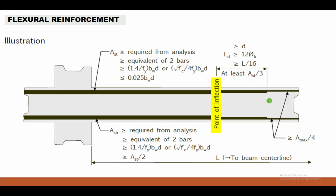And beyond this development length, there should be the number of bars to be extended continuously, and that is AS max divided by 4, or you can refer to this as equivalent to number of 2 bars at the top and then bottom.